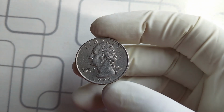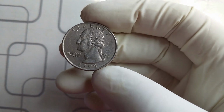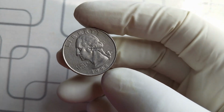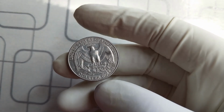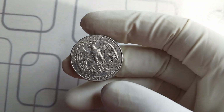Now imagine finding one of these coins in your pocket change, in a jar of coins sitting on your shelf, or hidden away in an old collection passed down from a family member. The idea that a simple quarter could be worth $4,070,000 is mind-blowing. That's why so many collectors constantly check their change, because you just never know what rare treasure might be hiding in plain sight.